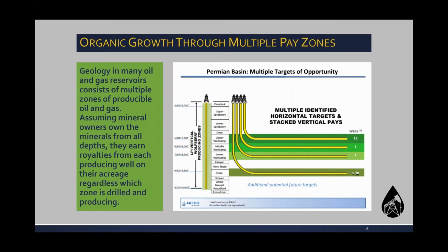Also, when you own minerals and royalties, you have an acreage, and they know, based on the reservoir, how far apart they can space wells before those wells start interfering with each other. So oftentimes they'll drill a well in the same zone, but just on a different part of the acreage. You get a royalty check from that well. You don't have to pay any of the cost of drilling the well. So there's upside from that perspective as well. That's the dual organic growth component of the asset.